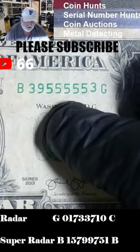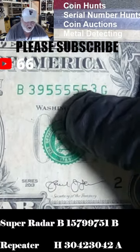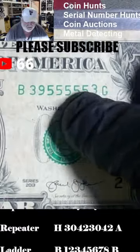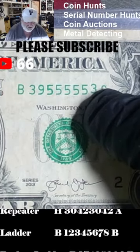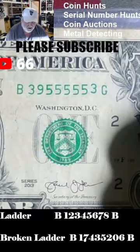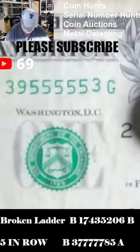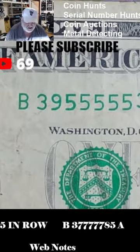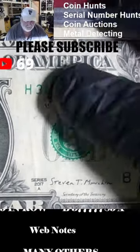This is a cool note. It's got a lot of things going for it. It's got 5 fives consecutive. Anything with at least 5 in a row consecutive carries a value. It's also a trinary note. It's only got 5s, 3s, and a 9 in the serial number. It also, if you look at the last 3 in the serial number, it is raised up above the rest of the numbers in the serial number. We call that an odometer or a gas pump note, and that does make it carry a little extra value. And I talked about that over-inked number a while ago. That first 5 is slightly over-inked, so that raises the value just a little bit.